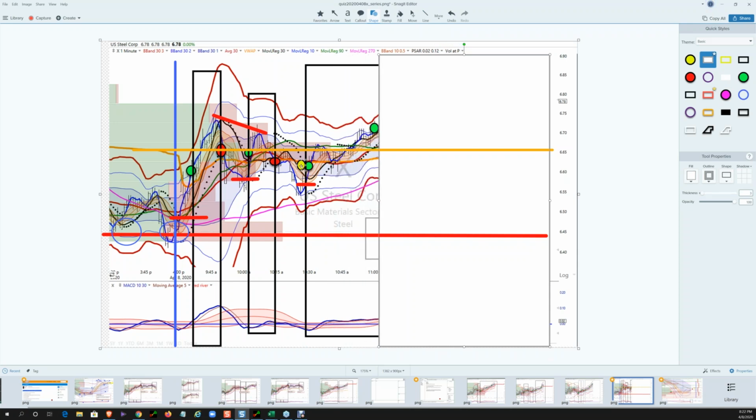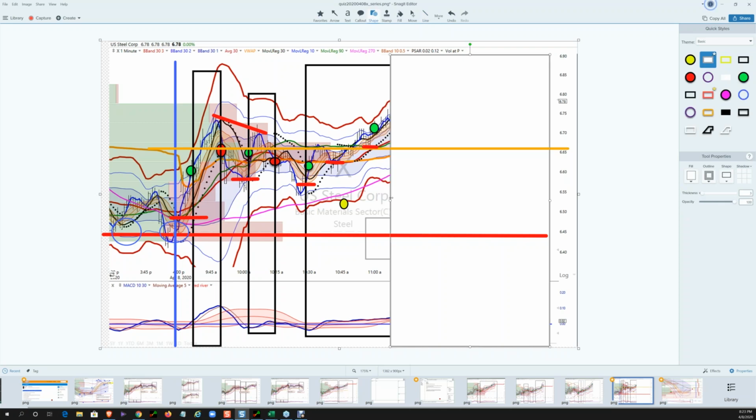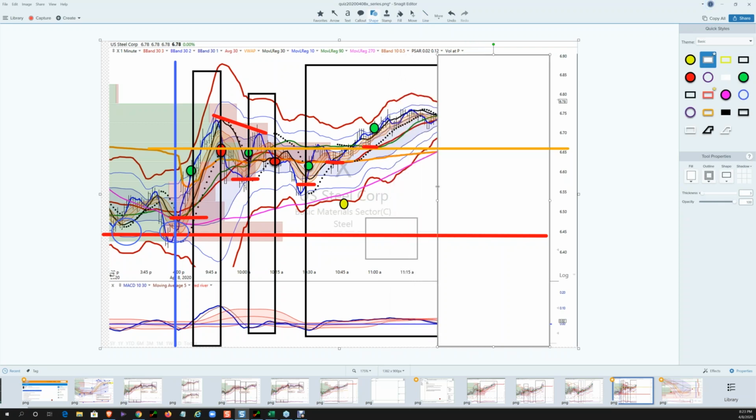Now it feels pretty good. You have a low. Now you have a higher low that held. This one feels like this held at the VWAP. Starting to flatten out a little bit. The Bollinger Band lines compressed and then expanded a little more.